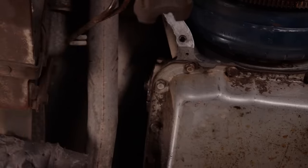All right, let's get this thing in the air. Well, we've got those shorty headers in place and it's time to move on to the rest of the exhaust.